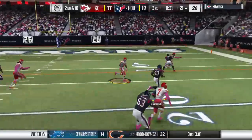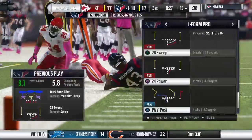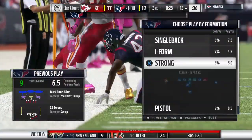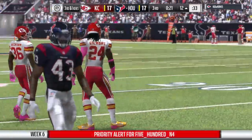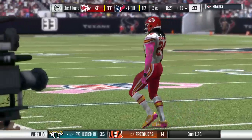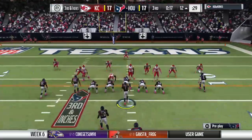Now they'll run it on the toss. And he's going to push his way down to about the 12. It appears he'll be a few inches short, so 9 yards on the gain officially, and it'll be third down. And this defense looks for one more stop here on third after the run.